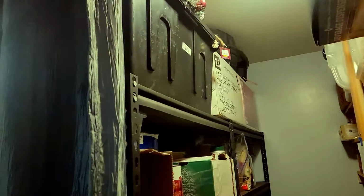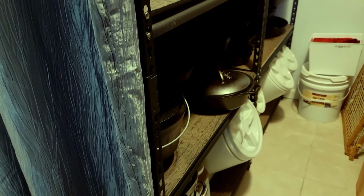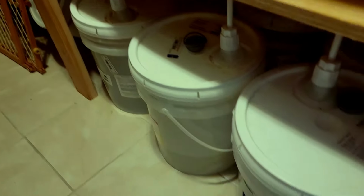Okay. First biggest achievement, an empty freezer. Now, like I said, this is the area downstairs where I keep all my canning products. So most of the stuff on this side is either cast iron or canning supplies or Christmas. And then we've got some beans and rice and sugar down here. Same way with down here, there's beans behind that baby gate. And then these are all my 5-gallon cleaning products.